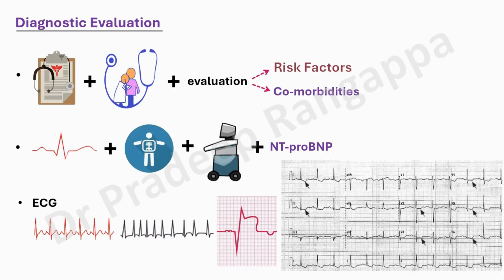ECGs are needed to ascertain whether there is an underlying arrhythmia, whether there is an ongoing acute coronary syndrome, or whether there are tachyarrhythmias happening, to delineate the causes of cardiogenic shock.